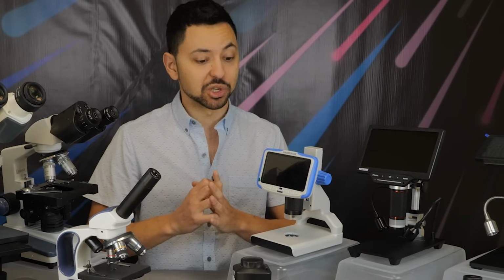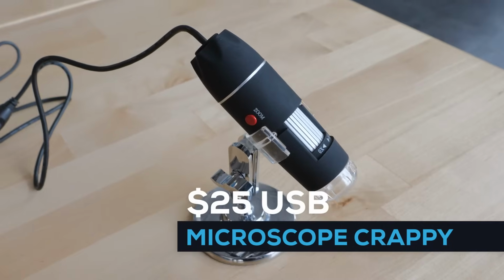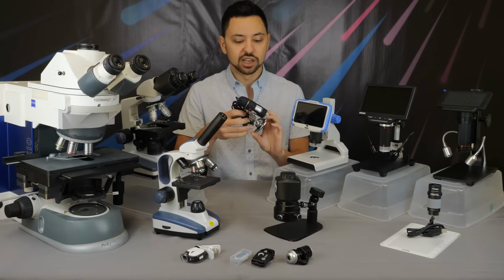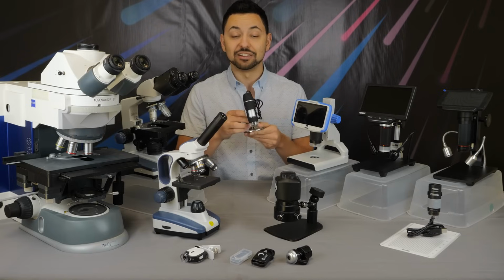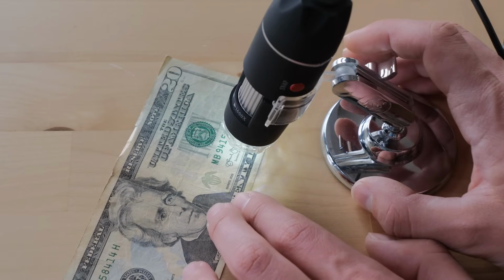For the best value microscope in this category, I'm going to give it to this one right here, even though I extensively hated on it in my USB Microscope live video. For $20, it's hard to beat the function that you get for such a low cost. The problems with this microscope are, number one, that it claims to have an obscenely high magnification, 1600x, which is the theoretical limit of optical microscopes. Obviously, this thing does not get 1600x, and I prove that in my video titled The USB Microscope Lie.